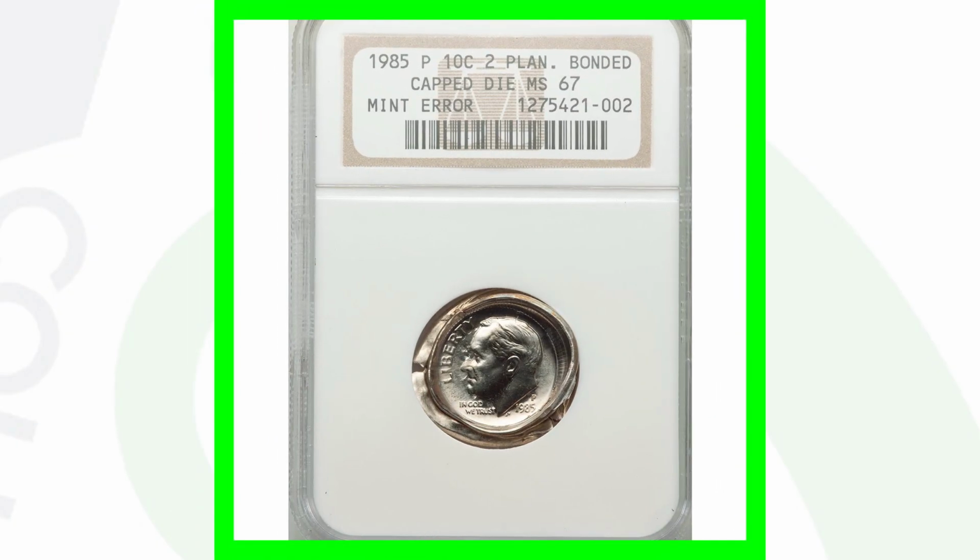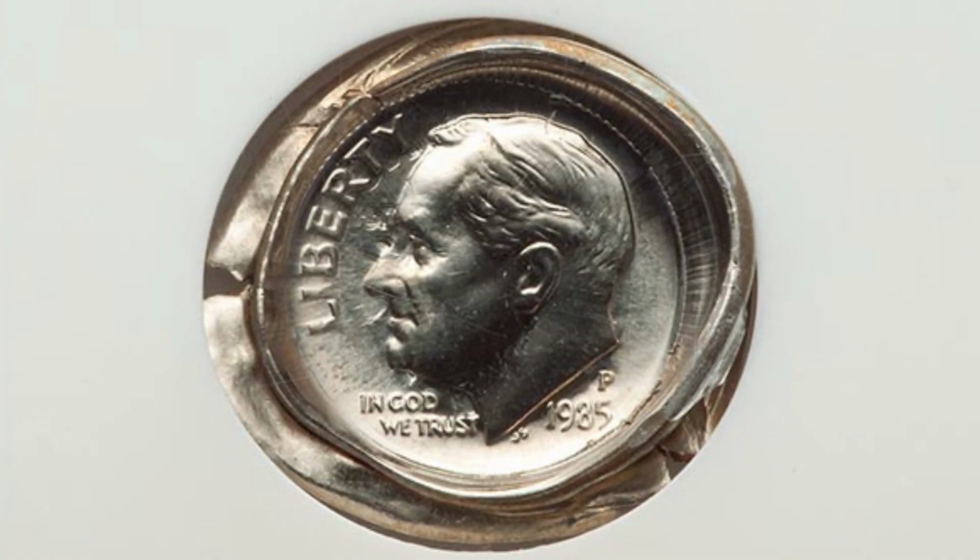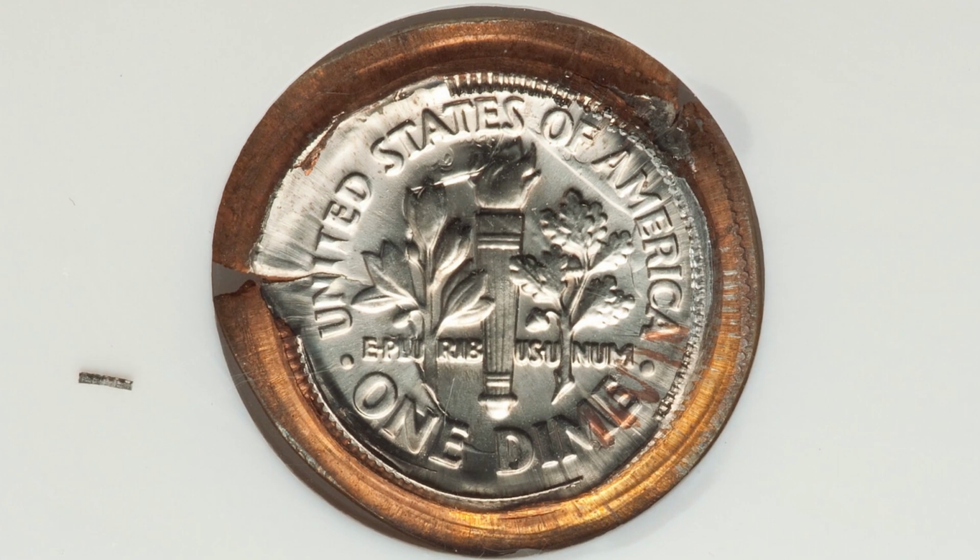Now here is a Roosevelt Dime. So this is a die cap, bonded capped die, however you prefer to say it. It is graded at a mint state 67, so nice grade. The coin ended up selling for over $1,000. Such an awesome and unique type of mint error just to sit there and look at. You're like, man, that looks awesome. I'd love to add that to my collection. So over $1,000 dime there.